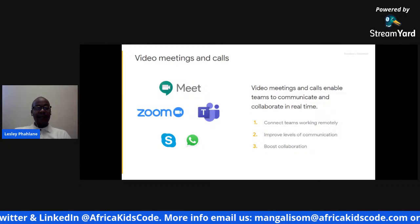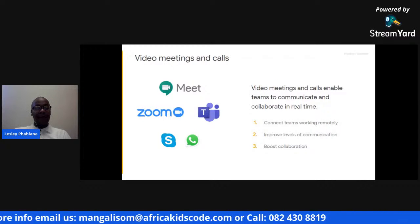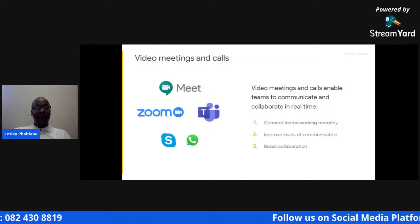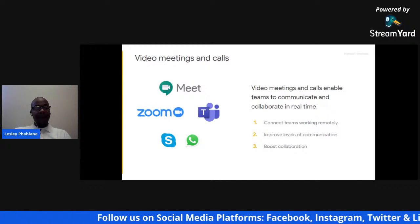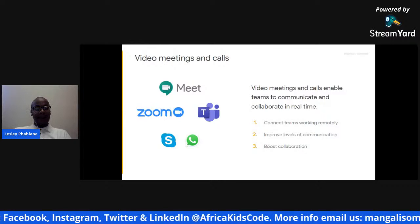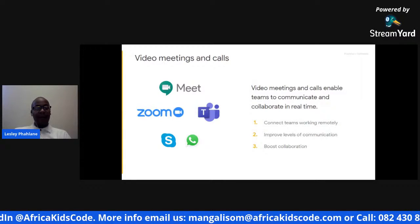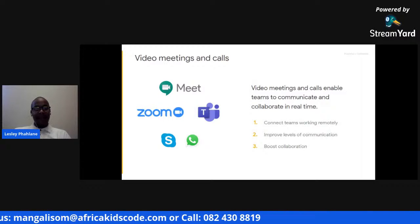These are the tools that you can use for video meetings and calls. The first one is Google Meet. The second one is the Zoom platform. And the third one is Microsoft Teams. The fourth one is the Skype video calling. And lastly, the WhatsApp chat.